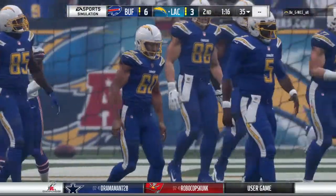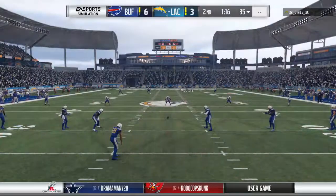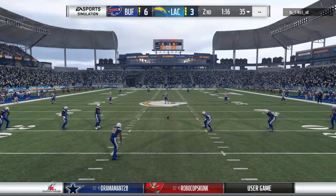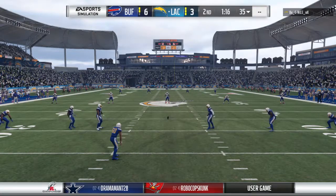Certainly their offense has sputtered here a little bit in the first half as they finally do get on the board, but they only have 3. Well, at least it eases the frustration a bit, doesn't it? To be able to get some points on the board, feel a little bit better about themselves as they go into the locker room and try and regroup.